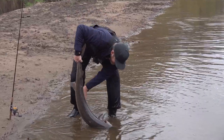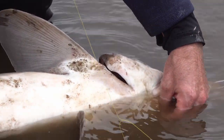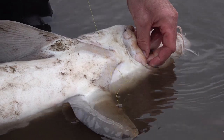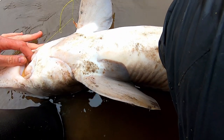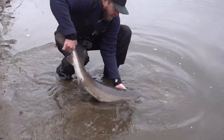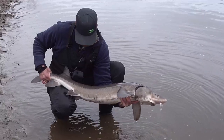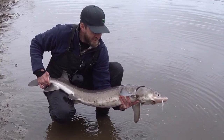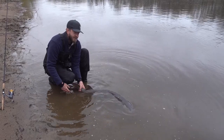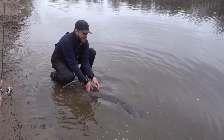Another giant sturgeon, even bigger. Oh man, it's really stuck. Look at that fish. What an awesome fish. Just an awesome lake sturgeon. They put up such an awesome fight. We'll get him back right away. Sure, he's tired from that fight, but he's in good shape. We didn't hook him bad. Didn't take him out of the water very long. We'll just get him back. He should go right back.